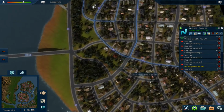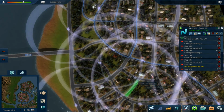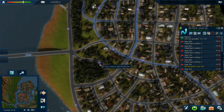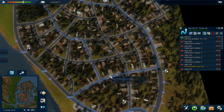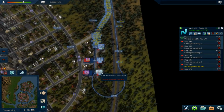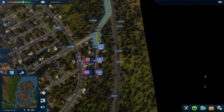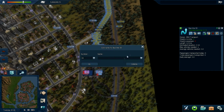Is there too far? I think there is too far. So I think we should have one here as well. So it would go there, then it would go there, and then it would go there. And then you go back to your depot, which is that one. And then finally, route 133.